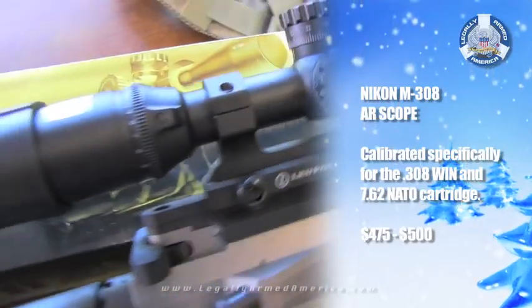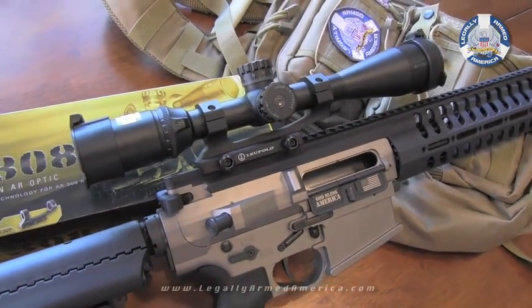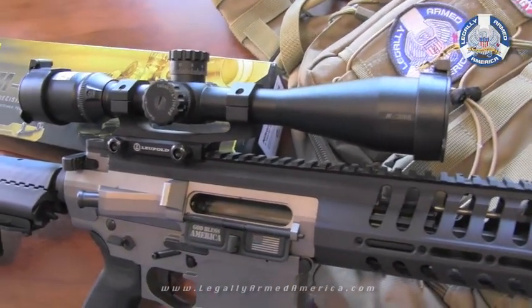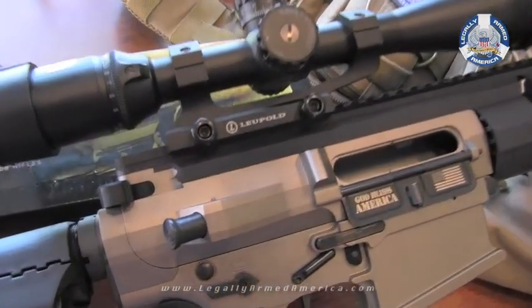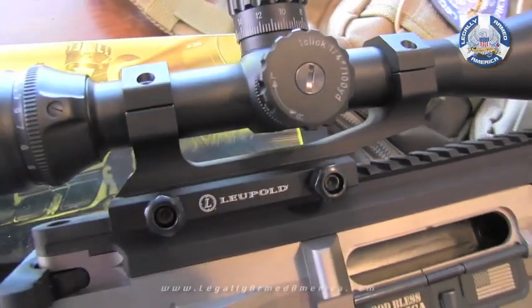The reticle and adjustment system is calibrated, it's specific to the bullet trajectory of the .308 Winchester cartridge. It also has a reset to zero turret feature, which of course simplifies sight-ins and field adjustments. It includes an M308 mount with a 20 MOA slope. iBox technology, yeah, that's there. 4 times zoom range, 4 inches of constant eye relief.